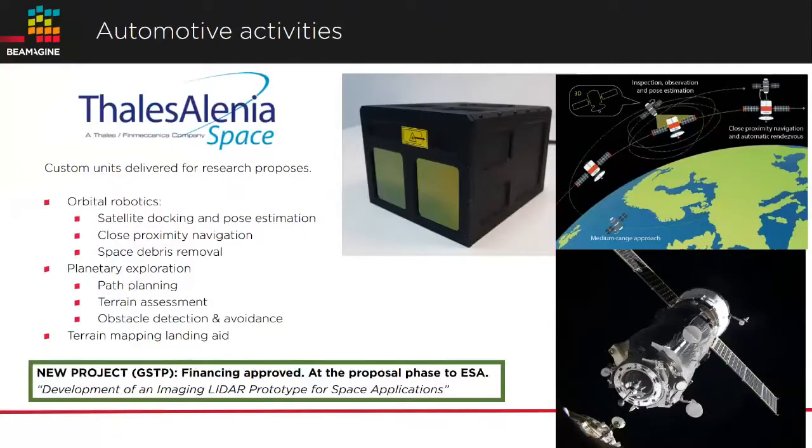Another very interesting activity we're involved in, related also to robotics very much, is a project we developed with Thales Alenia Space on ground. We are still not in space, although we are trying to get there with a phase 2 ESA proposal. We were working in orbital robotics for satellite docking and the pose estimation of satellites. The effect of pose estimation is the 3D information, and that's equivalent for industry-related robotics. And docking, picking and placing things is also very much related to industrial robotics. We developed a system tailored for that application for Thales Alenia, which had extremely large spatial resolution.